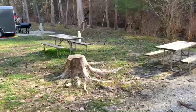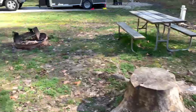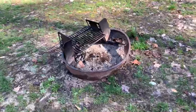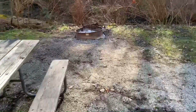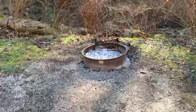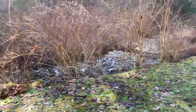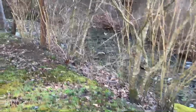The fire pits range from some that have been beat up pretty good and unusable to a bit newer and functioning. What does make it nice about this stretch of sites is you're a matter of feet from the creek. One thing about this low-lying area, if you get any rain at all, it does get a bit sloppy.